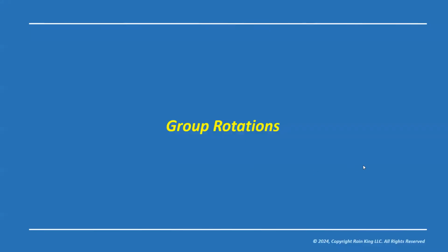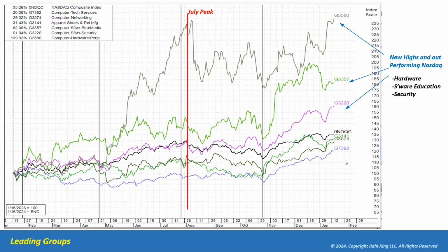So group rotations. There's been a lot going on in January, so let's get into looking at some of the leading groups over the past year. The baseline is the NASDAQ, shown in black right here, and I've used all these industry groups from the MarketSmith database. The ones above the NASDAQ showing outperformance are computer hardware, computer software education, and computer security. Even from the July peak where I've drawn this line, these have been some of the outperforming groups. There are others, but these are some of the major computer ones.